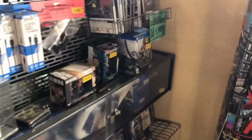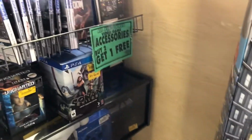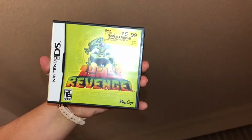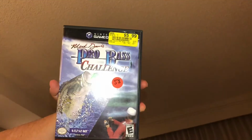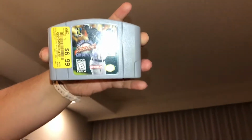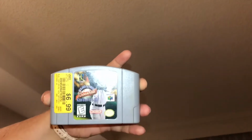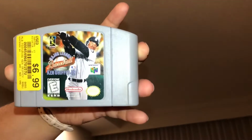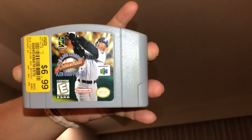So, what did I end up getting from the Movie Trading Company? I'll show you. I used their buy two, get one free to pick up Zuma's Revenge, complete, for Nintendo DS, Mark Davis Pro Bass Challenge for GameCube, also complete, and for Nintendo 64, Major League Baseball featuring Ken Griffey Jr. All three of these games total, with tax, cost me about $14. I was pretty happy with that haul.